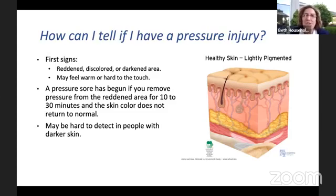Sure. So how can you tell if you have a pressure injury? As it says here, pressure sores or pressure injuries always develop over a bone, where the back of the head, the shoulder blade, the hip bone, and frequently the coccyx meets the bed. It is from direct pressure.